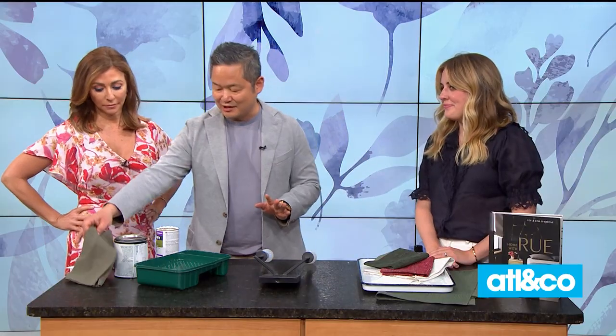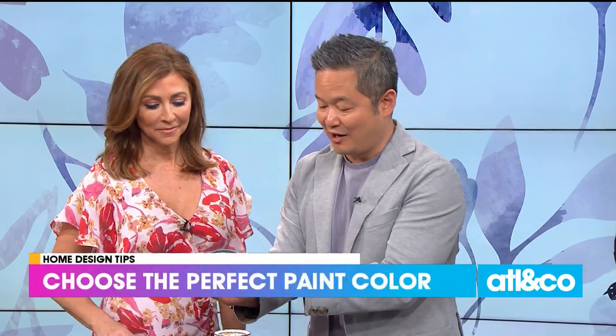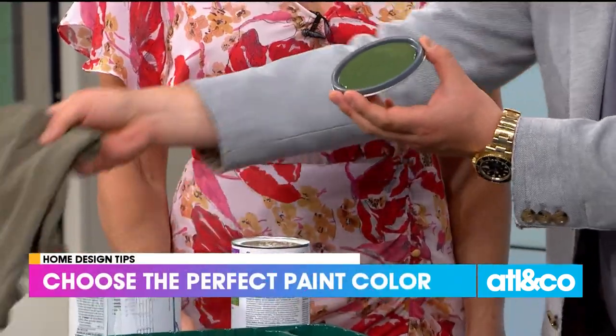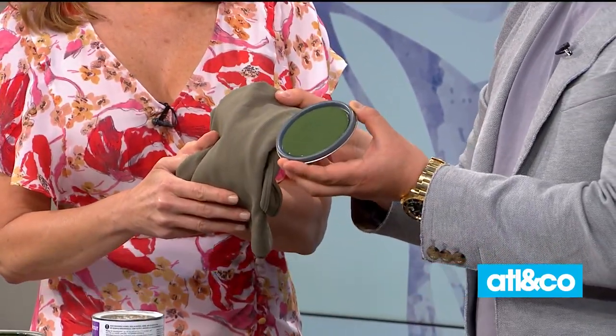What I always say is go into your wardrobe. Pick a t-shirt, not white. Pick a color that looks fabulous on you, like you love this color so much. Take it to the paint store. They have a machine that will actually read the color. The idea is, a color that looks fabulous on you, you're going to look fabulous in that room. Don't be scared, because when paint is mixed, it's going to be a little bit darker, but it's going to dry down into the exact color right here.